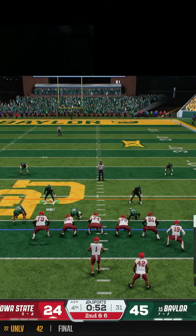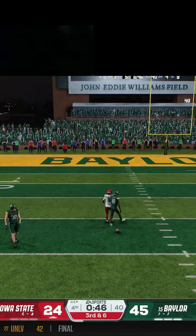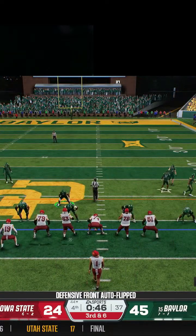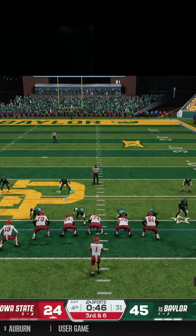And defensively, this is exactly what you want, right? You got the big lead, so you can play big. He'll take a deep shot. Going for broke on second down, but third down's coming up. Trying to pick up the first down. Fourth quarter right now with 4 minutes left.